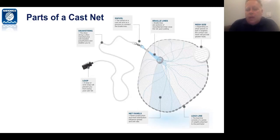need different mesh sizes. Now, depending on the weight, most bunker nets, 10-foot bunker nets, are weighted at 1 pound per foot. So every foot of your outer line, your lead line, will be 1 pound of sinkers per foot. In Florida, where the water is much clearer, a lot of their nets are heavier, up to 2 pounds per square foot, because those nets need to sink a lot faster than the nets up in the Northeast that we're using to go after bunker. And we're going to talk a little bit about heavy versus light nets in the next slide.